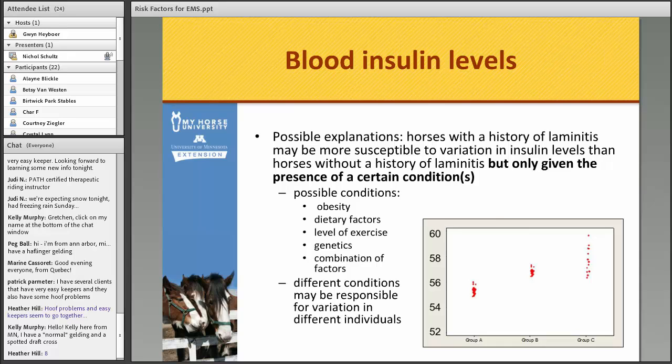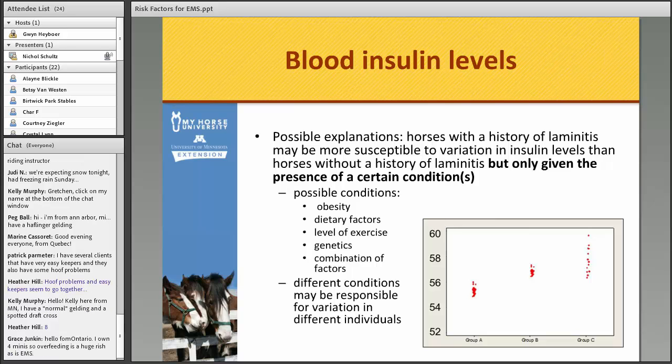A possible explanation for this increase in spread of values in horses with laminitis is that this group might be more susceptible than normal horses to variation in insulin, given the presence or absence of another condition such as obesity, a particular diet, different levels of exercise, and even differences in their individual genetic makeup. Or it's possible a combination of these factors may contribute to the increase in variation seen in horses with a history of laminitis. So the presence of different conditions from one susceptible individual to another may result in different measurements for each individual, even though they are both considered at-risk individuals.